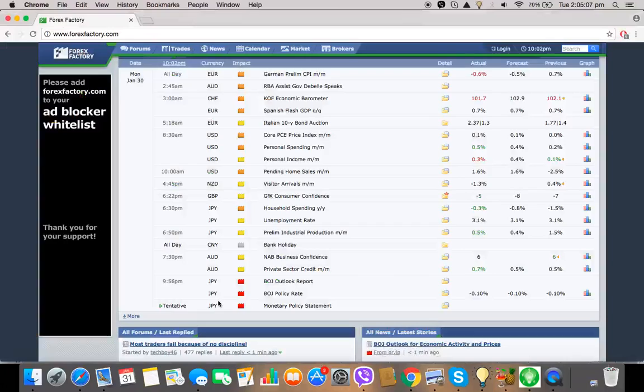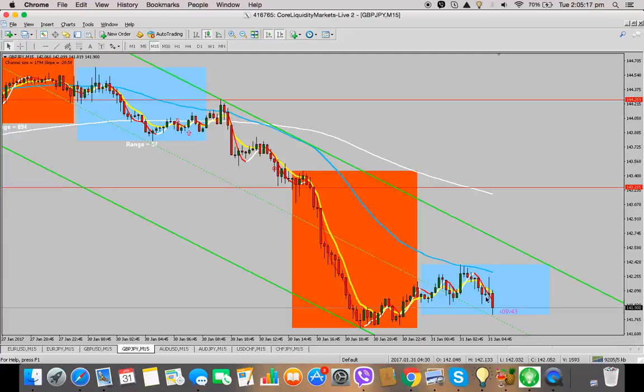I've been harping on about this for a while: when you are checking the news to see at what point a news release may happen, tie that in with your overall analysis like we did here. That's going to possibly give you an indication of the directional move the market is going in. The market makers, the institutions, the big brokers, will utilize the news in a fashion where stop hunts will happen.